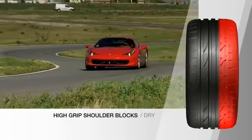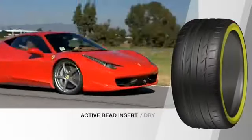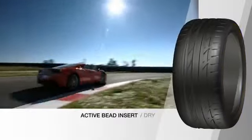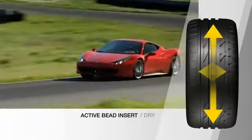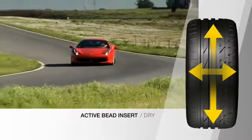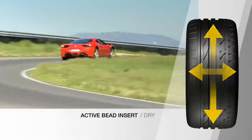sports handling through corners. Handling performance is enhanced even further by the strong but lightweight active insert in the bead area. The combined result is an increase in longitudinal and lateral stiffness, generating superior braking and cornering force while maintaining vertical stiffness for optimum grip and driving comfort.